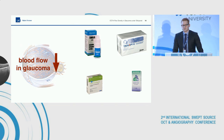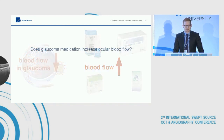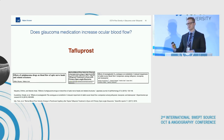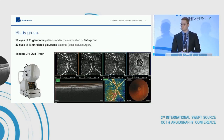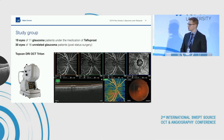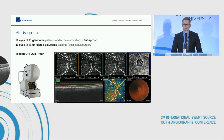So we looked at the available glaucoma eye drops. Maybe one of them is able to increase the blood flow. And literature showed that Tafluprost may be a viable candidate, as it showed in early experiments, in animal experiments, that the blood velocity is increased under its therapy. In our study, we included glaucoma patients under the treatment of Tafluprost and compared it to untreated glaucoma patients. Those untreated glaucoma patients had received surgery and did not need treatment at that moment.